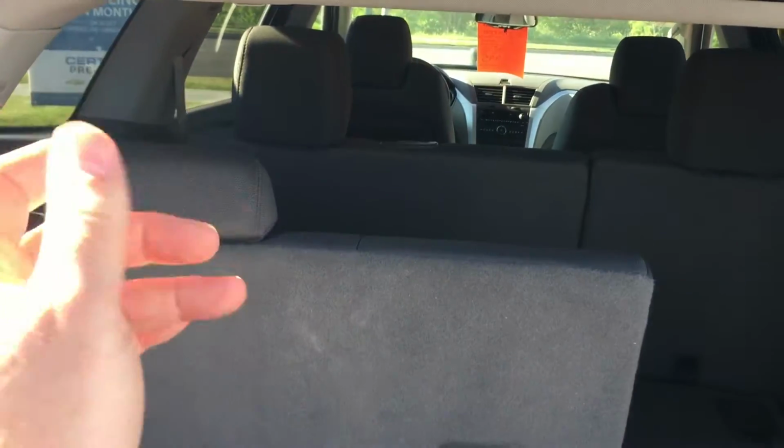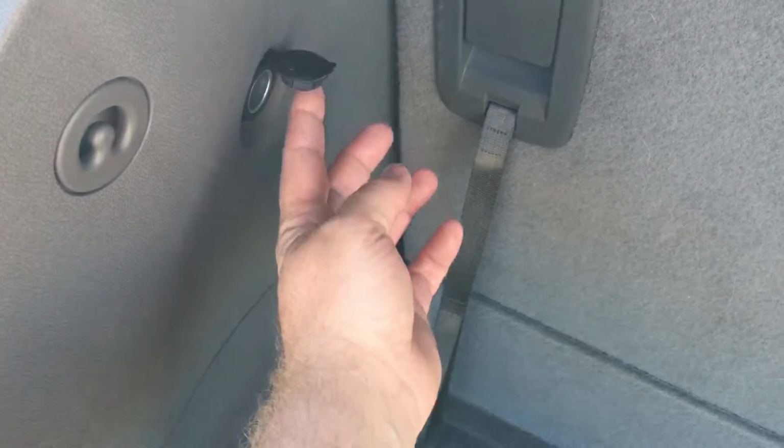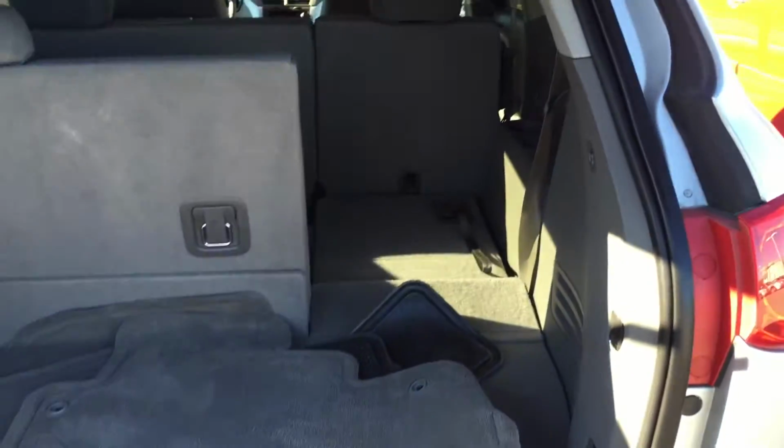If we're going on vacation, this is what we do. We have our 8-year-old sit back here. She's quite happy to have her own personal private space. Auxiliary power outlet back here as well. Hooks for cargo netting, and yeah, a ton of room. You'll love it.